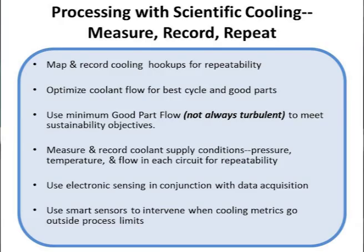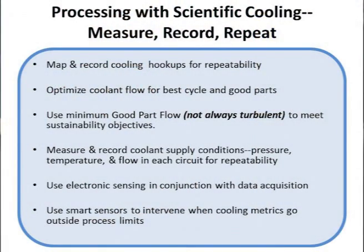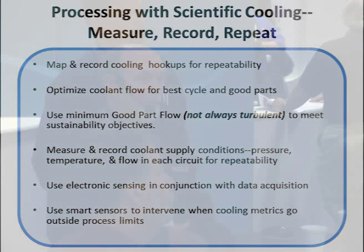We think it's important to optimize the coolant flow to get a good cycle and a good part, and then no more flow than that. It comes back to sustainability and conserving pumping capacity. So we talk about that as a minimum good part flow rate. And again, that might not always be turbulent. You might have a situation where you can mold a perfectly good part with a lower flow rate than you expect. So not always turbulent.